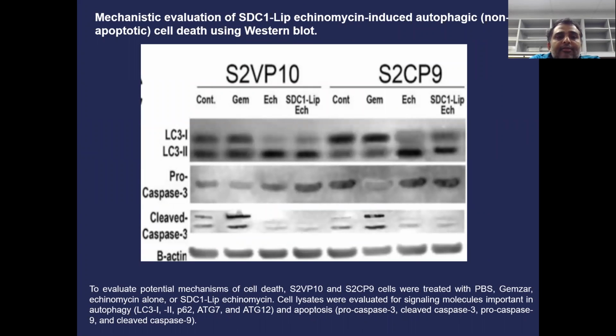In this slide, we have shown a mechanistic evaluation of the syndecan-1 liposome conjugation with the Echinomycin drug, which induces autophagy, as shown by Western blot. In S2VP10 and S2CP9 cells after the treatment with syndecan-1 liposome Echinomycin, autophagy is induced by increasing the level of LC3-I and LC3-II in comparison to Echinomycin or Gemzar alone.